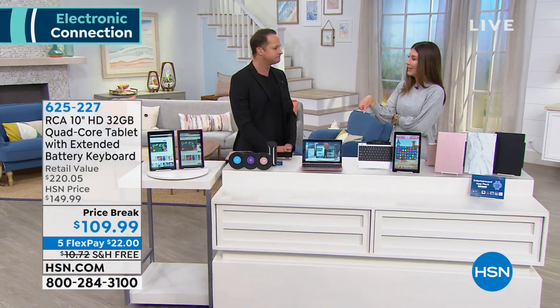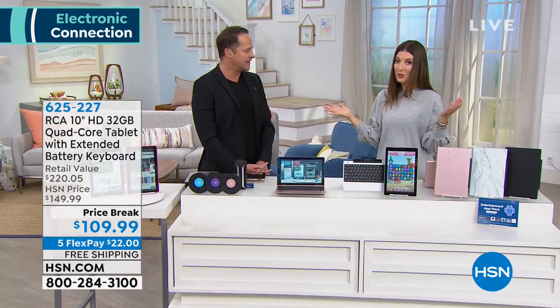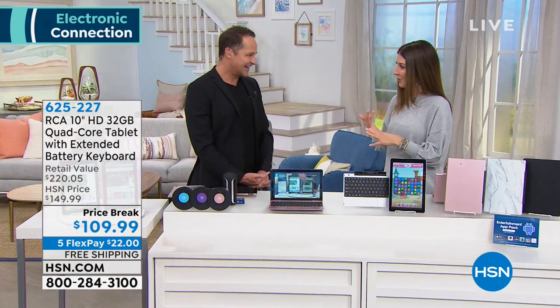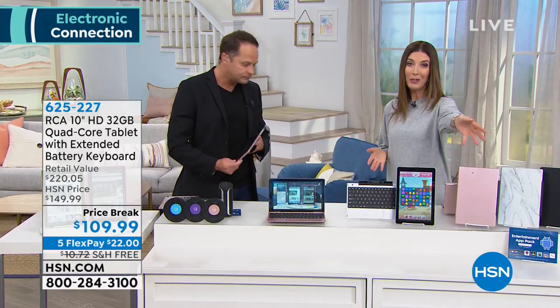Is there anything this tablet can't do that another tablet can do? I mean, I gotta think you've about got that a beautiful screen. I don't think so. It's all high definition. Yeah. It has all the inputs. It has the Bluetooth, the Wi-Fi, even has GPS. We're gonna take our next call.